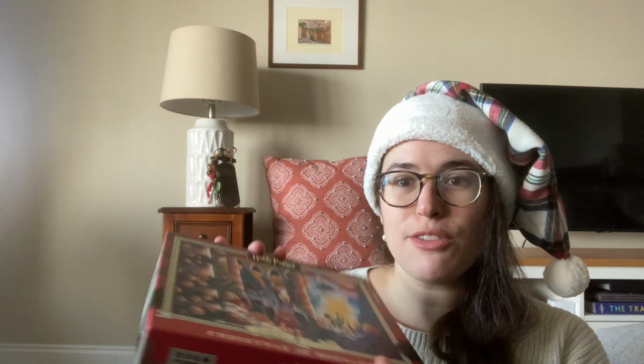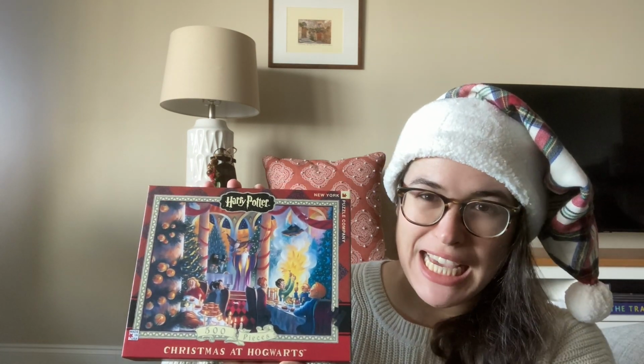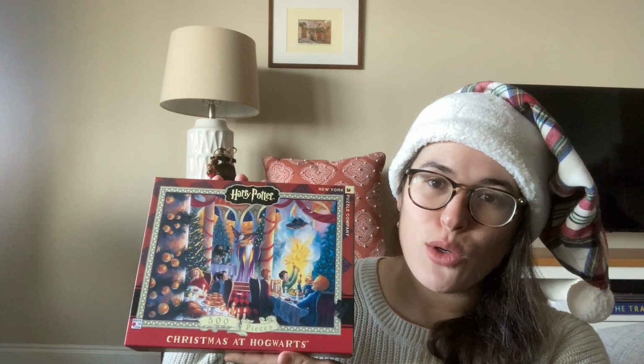Anyway, for today, I still wanted to do a Christmassy video. I was trying to think of what I could do instead and was looking in our puzzle closet when I was putting away a couple puzzles that we bought on our weekend away. I have these two kind of Christmassy Harry Potter puzzles from New York Puzzle Company, and I'll show you what they are. This is the first one. It's called Christmas at Hogwarts, and sorry, the light. It is a 500 piece puzzle. I have done this before. I think I could do it in one day, which would be the goal. I think that'd be a fun Christmassy activity, and maybe make some hot cocoa at some point during the day.